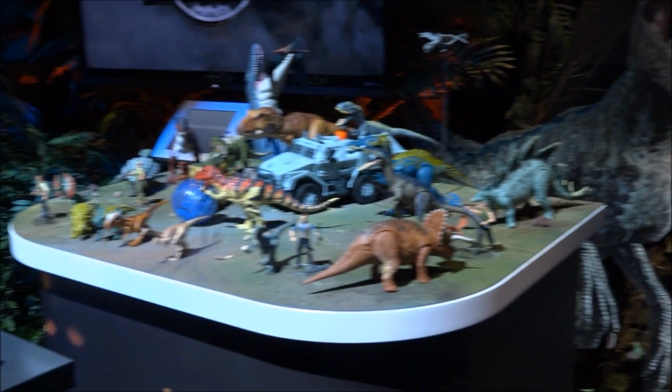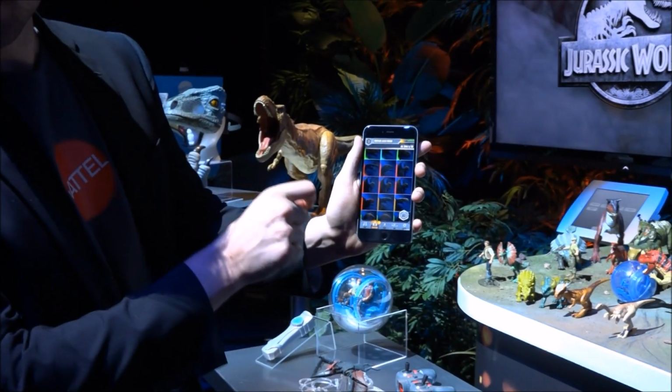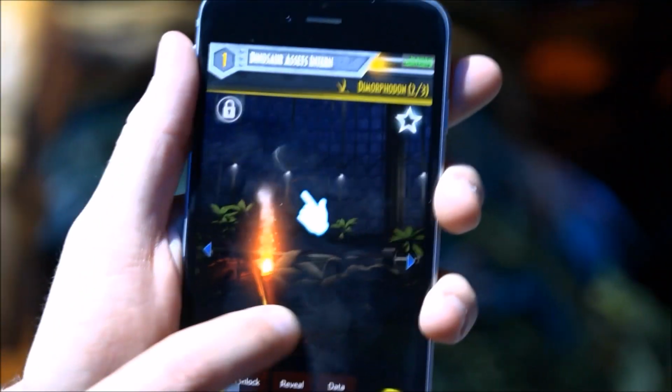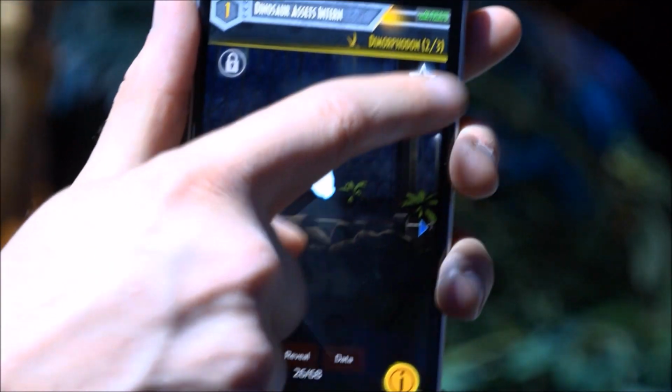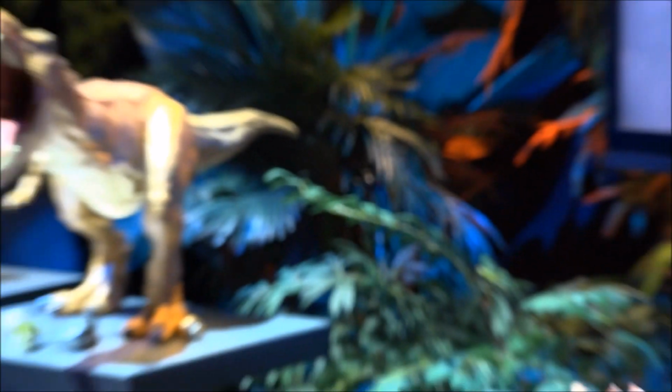That's great. What's really cool also about this app, sliding down through the catalog, you can see the dinosaurs that you do not have. Clicking on them, light a flare, and you can take a look at what it looks like. And if you like it enough, add it to the wish list up in the corner. Oh, that's cool. So that's the Jurassic World app.